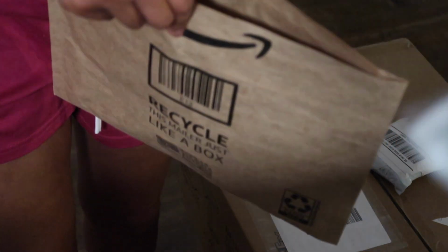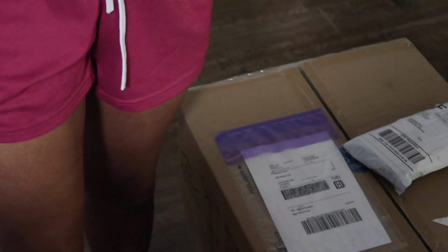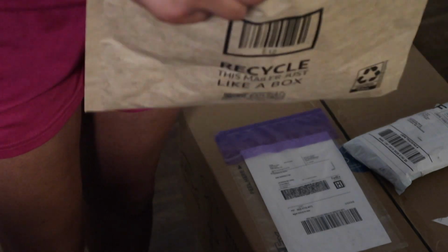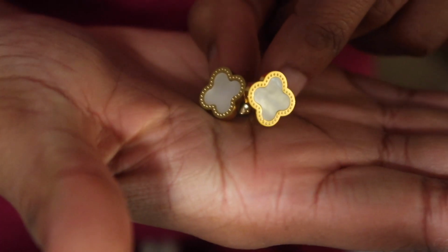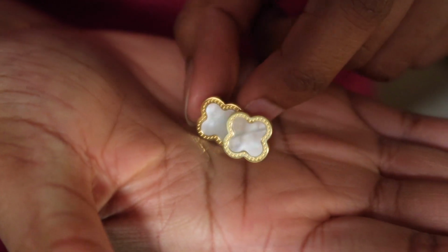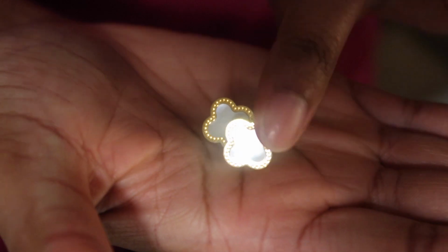Yeah, they tripping. They big tripping. I'm gonna have to call and complain, because what is this? Why is this not in the package? Oh, I guess it was in this, but it fell out because they didn't package it well. Okay, and I just ordered two clover style earrings, as you can see. And these earrings are actually kind of dupes to Van Cleef jewelry.